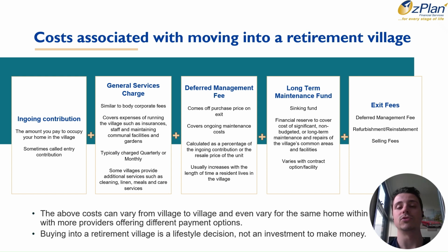We then have what are called general services charges. So these are similar to body corporate fees, and they cover expenses such as running the village, insurances, staff, and maintaining communal facilities and gardens. And typically these fees and charges are charged on a quarterly or monthly basis, with some villages providing additional services such as cleaning, linen, meals, and care services.